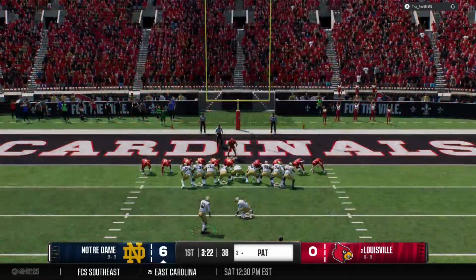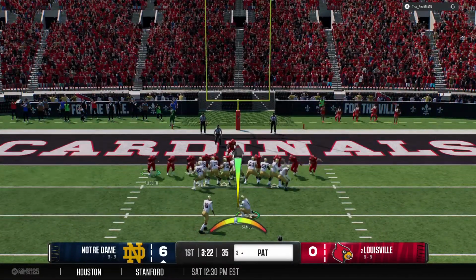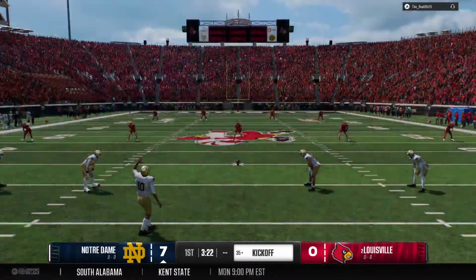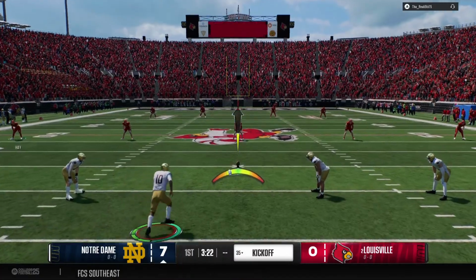What an opening drive by this offense, and especially this running back. Every single time they gave him the ball, he's getting positive yards behind that big offensive line. And if I'm the defensive coordinator, you better make some adjustments and do it in a hurry. You've got to get more guys committed to the line of scrimmage to stop this run game. And the PAT is good.